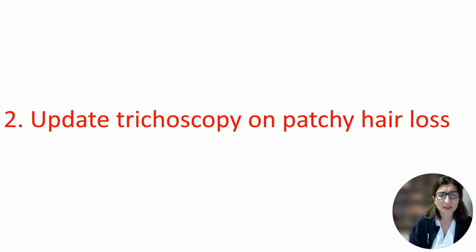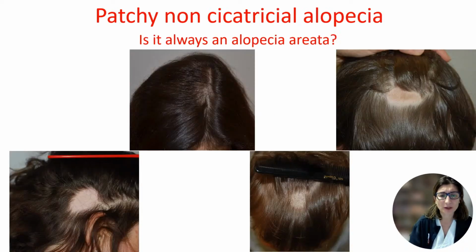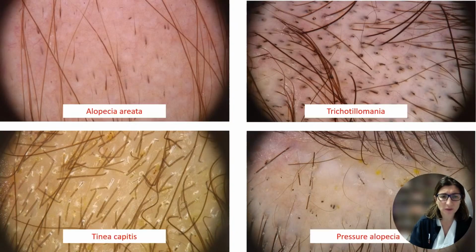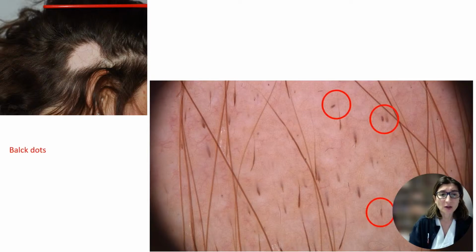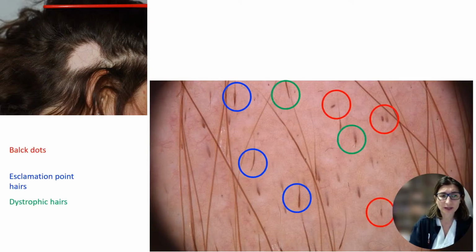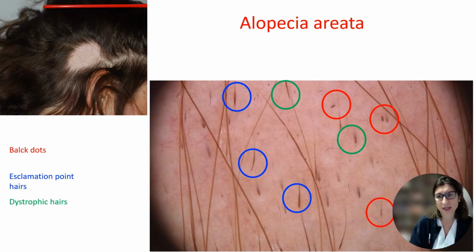We move on to trichoscopy of patchy alopecia. When we have a patchy alopecia, my point is: is it always alopecia areata? No. You can see some suspicion on the clinical exam, but trichoscopy helps you to distinguish the typical cases. In trichoscopy of patchy alopecia, you always have to do the trichoscopy inside the patch, at the periphery, and in the healthy area at the time of diagnosis, but also during the follow-up. In case of the presence of black dots, exclamation point hairs, and dystrophic hair, no doubt about the diagnosis of alopecia areata.